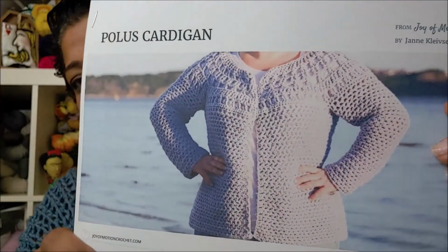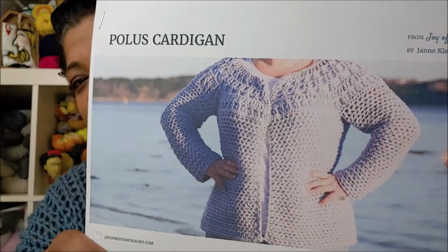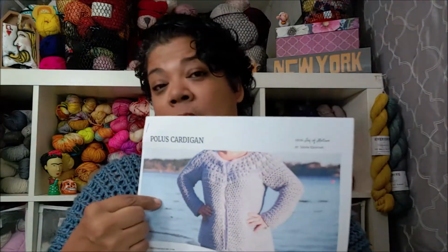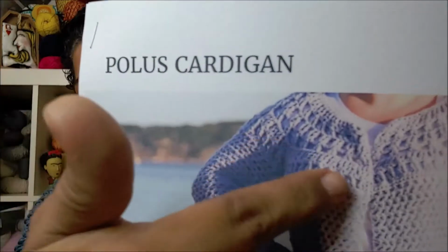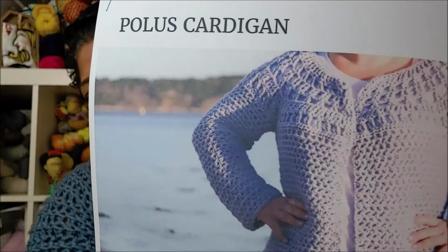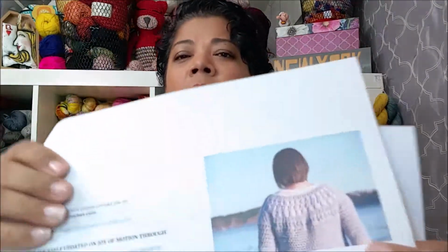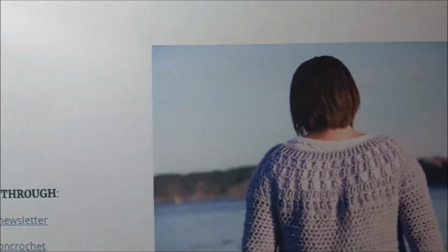This is also done with bulky yarn, and I have been looking to do a cardigan. I don't have any cardigans. I have like 2, and this is done in bulky yarn, so I'm hoping this will also fly off my hook. Look at the detail on the collar right here. I think this is really pretty. And here is a picture of what it looks like from the back. So I thought that was really pretty. I'm going to try and get started on that this week.